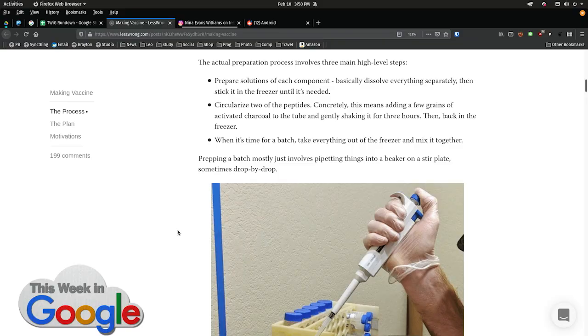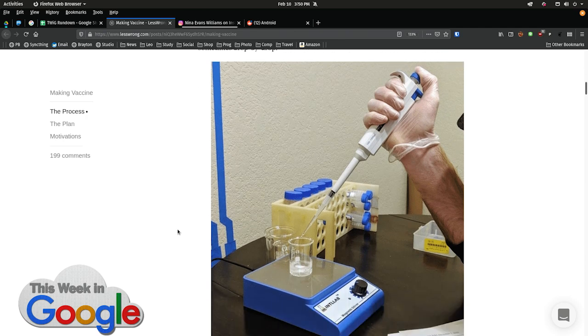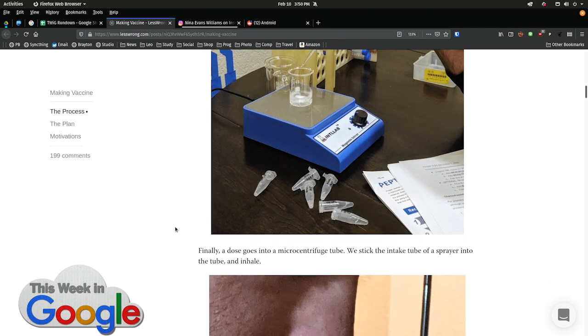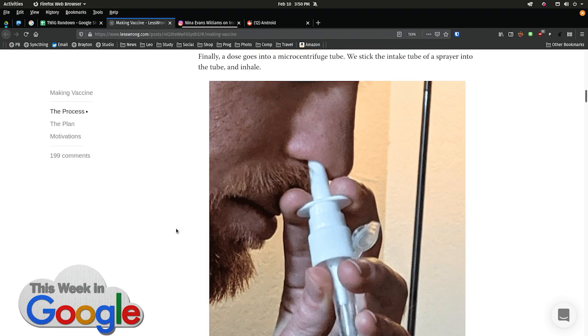Simple to do. I know, this is hysterical. You prepare the solutions of each component, dissolve it separately, stick in the freezer till it's needed. Circularize 2 of the peptides, which means really just adding a few grains of activated charcoal to the tube and shaking it for 3 hours. So maybe you need a little shaking machine. Then back in the freezer. When it's time for a batch, take everything out of the freezer, mix it together, pipette in. Soon to be a TikTok recipe. This is hysterical. Finally, and this is the thing, it goes up your nose.